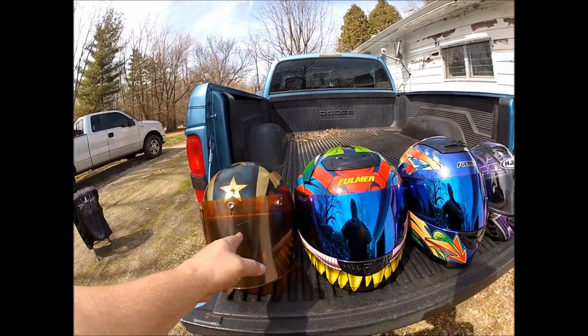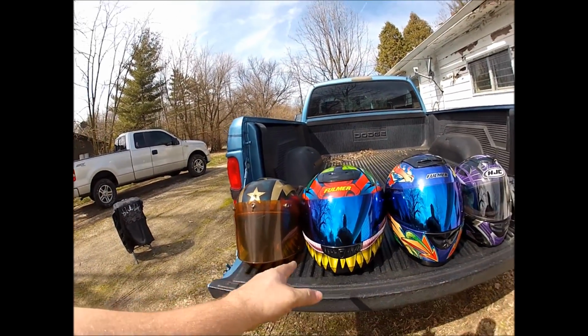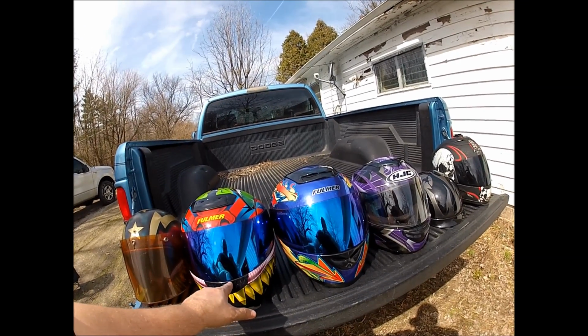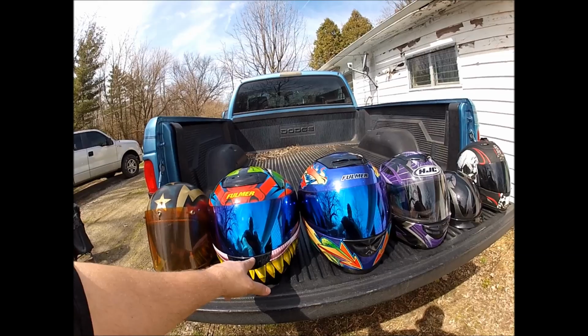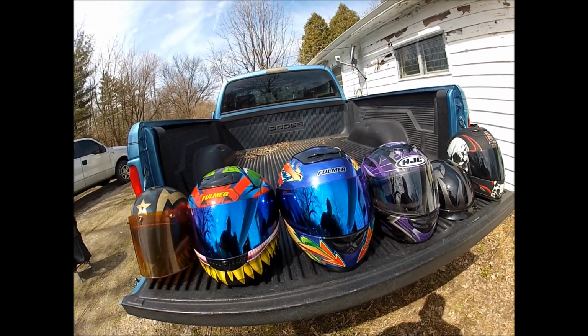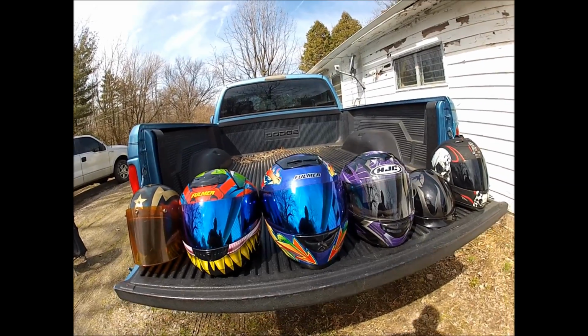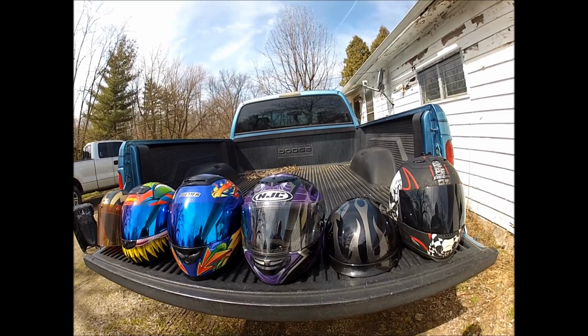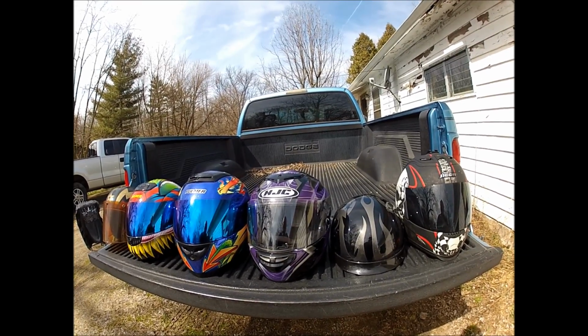This one was given to me when I first started riding. These two right here I bought at a flea market. This was the one that cost $50, and then they sold me that one for $40, but they wanted $50 for that one. This purple one here, I paid like $110 for that one.